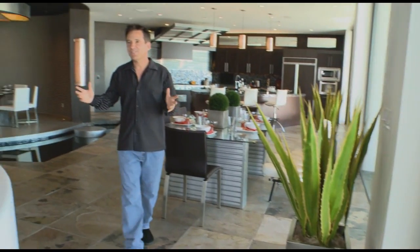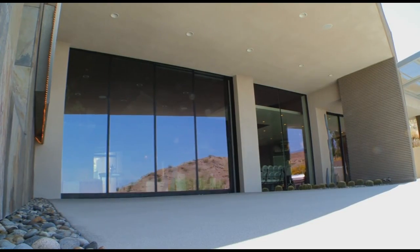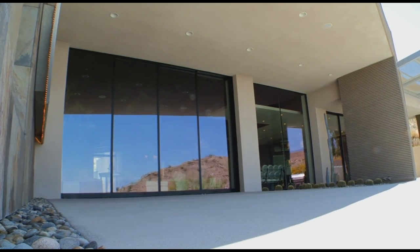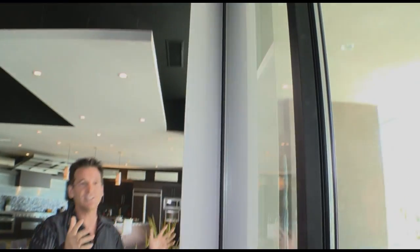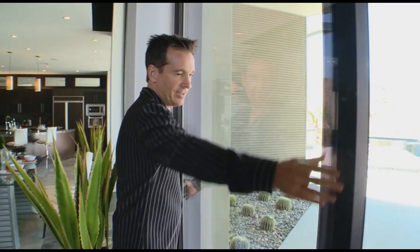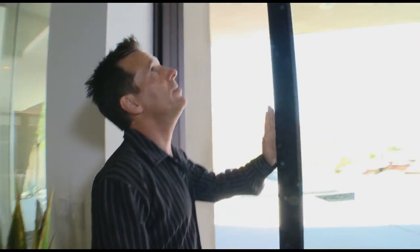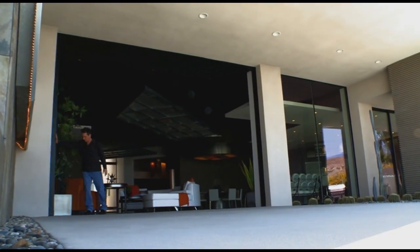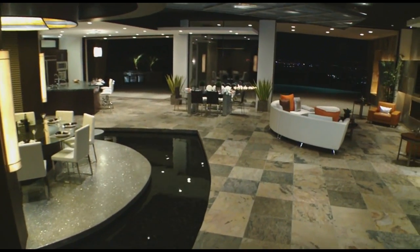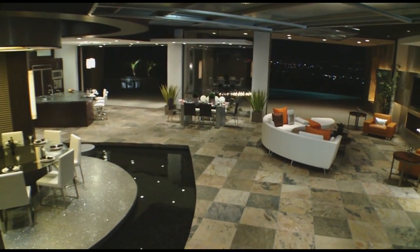Just when you thought that this room couldn't get any bigger, take a look at this. I decided to install these massive glass sliders, and these are 12 feet tall, which is about the biggest you can get a sheet of glass. Basically, each one of these doors open over one another, and they recess completely behind the wall, so this space becomes one space, meaning the great room and the outdoors now become the same space.